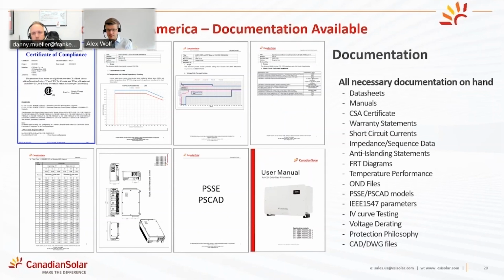If you want to do drawings, how the system or how the unit is installed on your ground mount rack, for example, or on a Unistrut roof assembly, you can also get DWG CAD files where then your team can simulate that and model that in CAD. So we have all that documentation ready, that it's as simple as possible to have that documentation handed over to the engineering company and then subsequently to the utility company for approval.